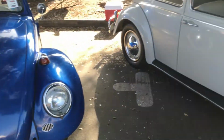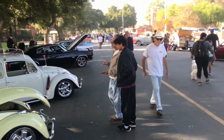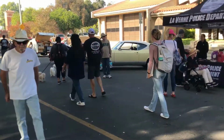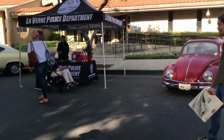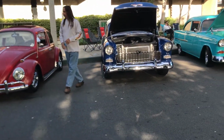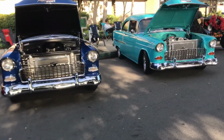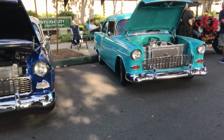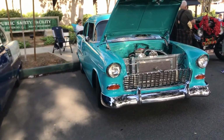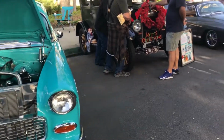Another nice bug. So there we go, there's Volkswagen row. We got the La Verne Police Department over here. Tons of more VWs. Thank you for doing these. Thank you, sir. That was a great show. Appreciated the hookup. All right, here's a nice double nickel. And we're gonna take a little break.